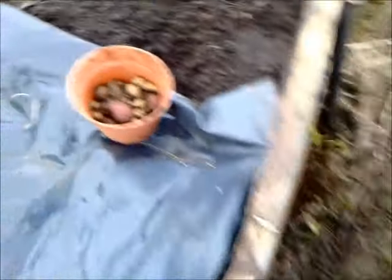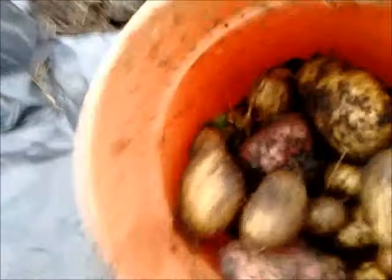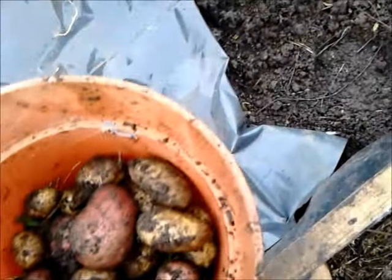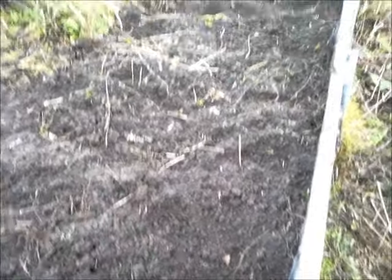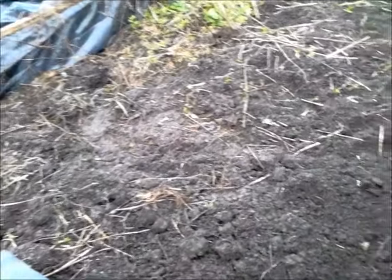This is the rubbish out of here. Got to find somewhere to put it because I haven't got a compost bin at the minute. But there was a bonus, these spuds. About 3 different varieties there. There's definitely a meal or two there for me. Very fertile soil, lots of worms, lots of worm activity.